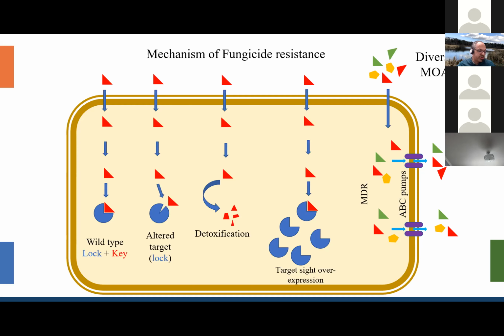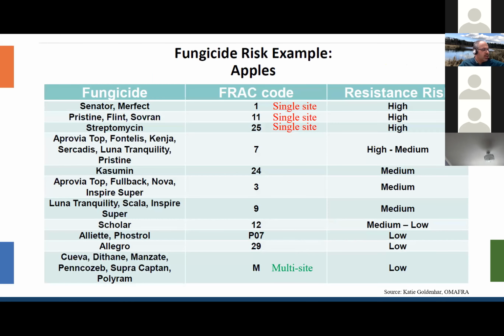The best example is Botrytis gray mold. It has developed multi-drug resistance to different fungicides. In this case, I am just giving you an example of different diseases and the different fungicides which are used in the apple production system. The FRAC codes have been indicated, and the resistance risk associated with them has also been indicated. As you can see, the single-site fungicides, FRAC groups 1, 11, 25, are at high risk of resistance development, because a single mutation can render that fungicide ineffective.